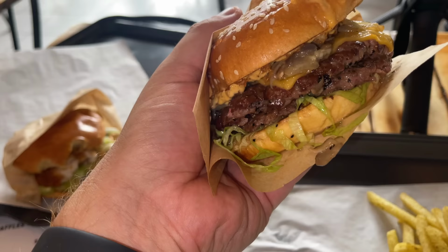So I'm not normally a massive fan of mushrooms, but sometimes if they're cooked really well, they can convert me. And I just thought I'd try this, guys, because we've got a double patty, we've got sauteed mushrooms, we've got crispy onions as well as fried onions. And I think it's one of the best sellers, so it would be remiss of me if I didn't try it. And then those secret menu items, they are coming, guys, they are coming.